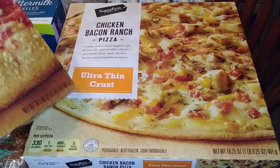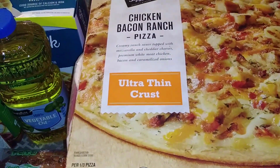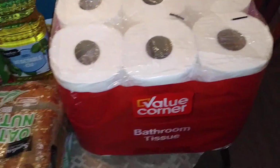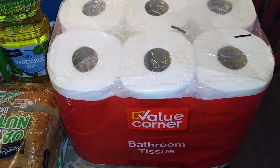And then this one, too, is one of mine and hubby's favorites, the chicken bacon ranch. It is so good, you guys. You get the creamy ranch sauce, mozzarella, cheddar cheese. You get the chicken bacon and then the caramelized onions. It's delicious, you guys. I did also need some toilet paper. This was only like $5, I think. And it's just the Value Corner brand.